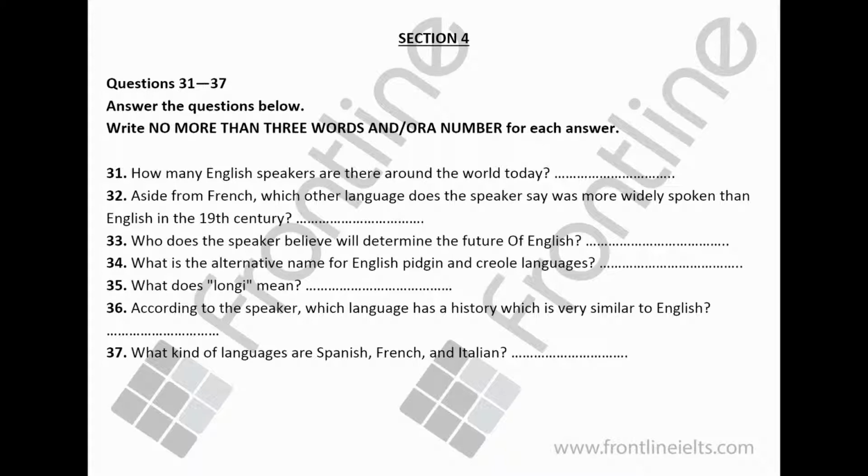There are currently dozens of Pidgin and Creole languages based on English around the world, for example, Nigerian Pidgin or Jamaican Patois. These languages are also known as Englishes. What's interesting about these Englishes is how different they sound to, for lack of a better term, proper English. Take the word trousers, for instance. In Sheng, which is a Kenyan Creole language, they're called longi because they're long.